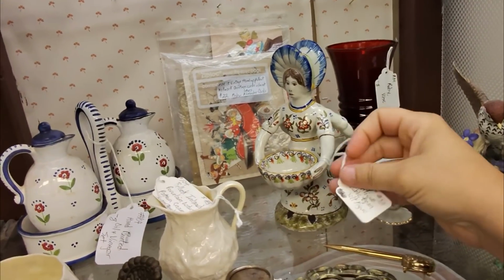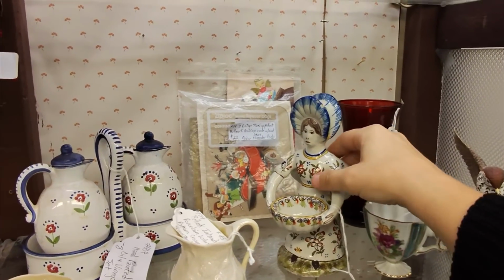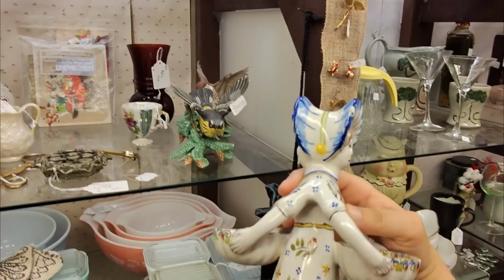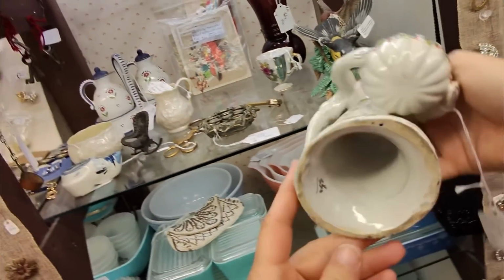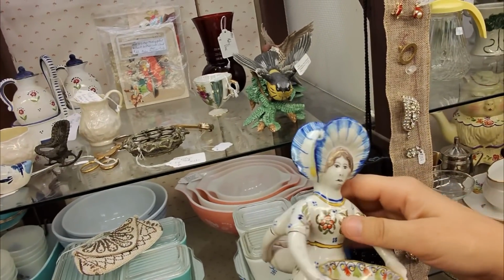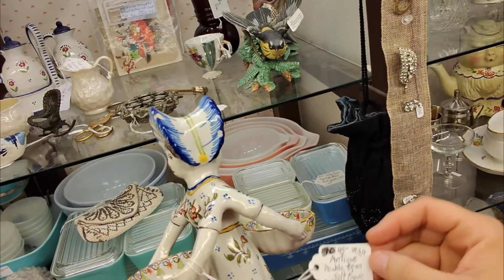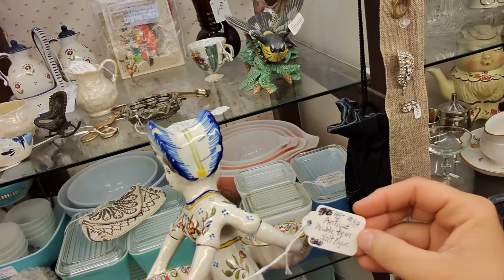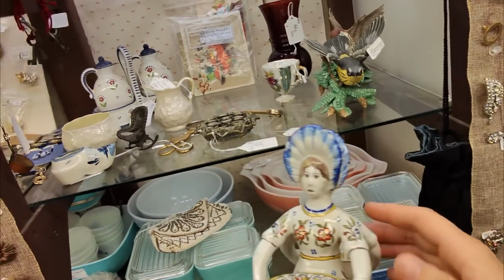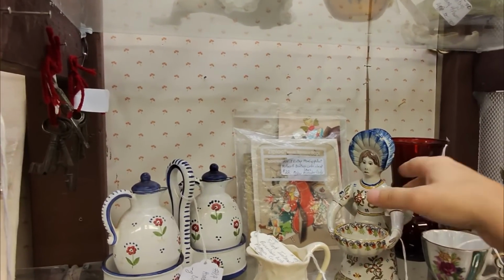And then I found this piece to be very interesting. I don't know if it's from Portugal or Italy, but it was like a double-sided lady, and I believe they were salt cellars, if I had to guess. It's a total guess. If you know, let me know. And it was marked on the inside. I believe it was $17, but she had some chipping around both her bonnets. So I left her behind, but she did intrigue me. And if you know, please let me know, because I've never seen anything like that, and I really thought it was adorable. I'm not sure what it is.